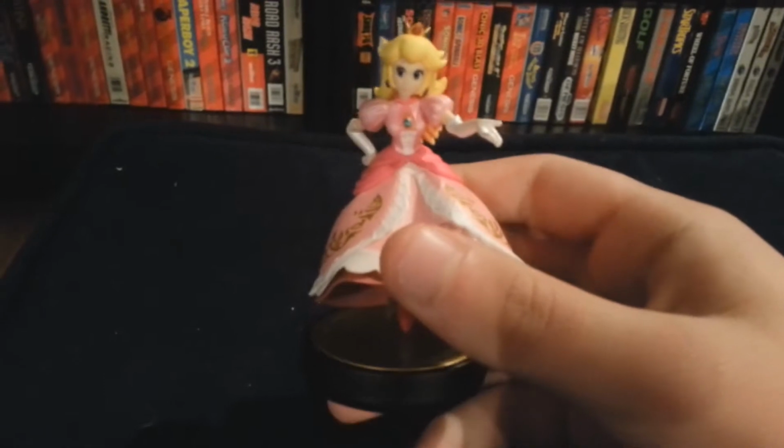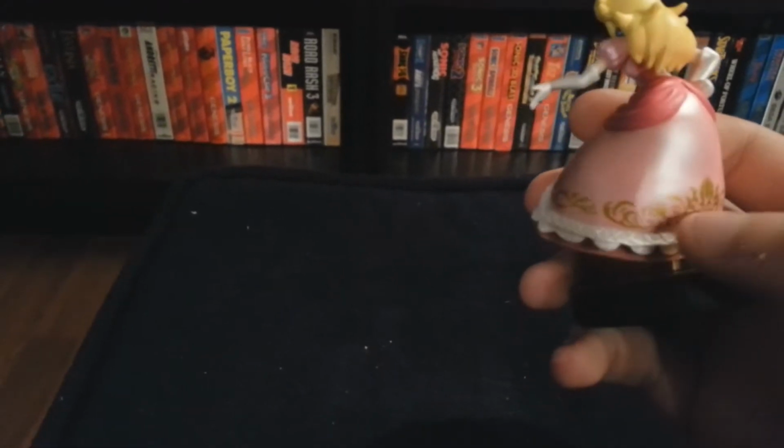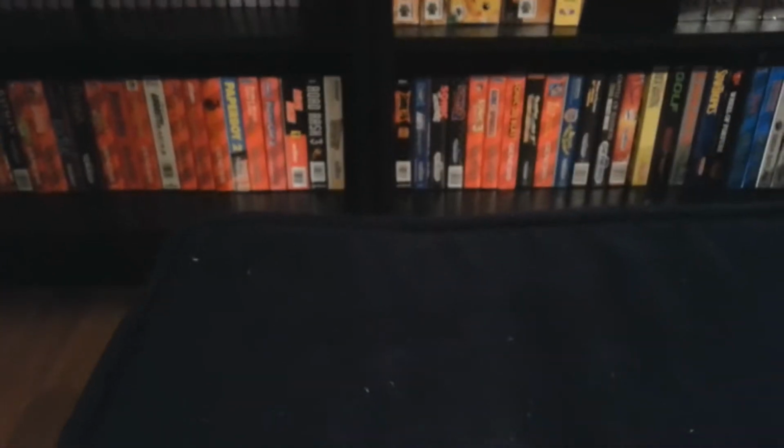I got Peach, which is pretty nice as well. If you look up her skirt, which I wasn't being a pervert, I heard about this one earlier, her legs kind of just become one conjoined leg. This is not the Peach amiibo that was missing legs that went for a bunch on eBay, but that person's definitely not going to pay. But yeah, this one's nice.